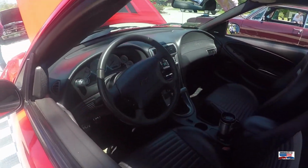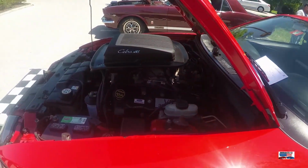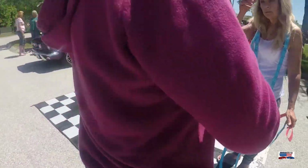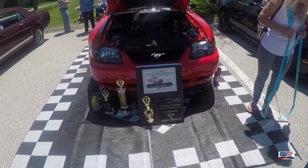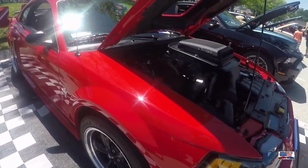SN95 Mustang. This is late in the production run, would be my guess, just from the taillights and headlights. It is a great looking car, and it is award winning. Look at all the trophies. I love the shaker hood on that.